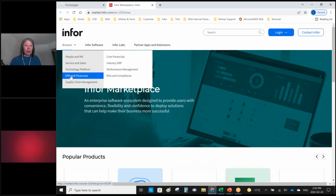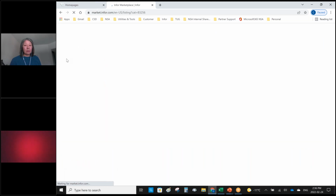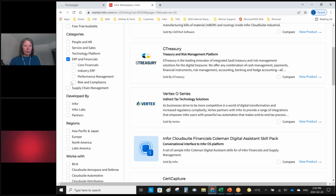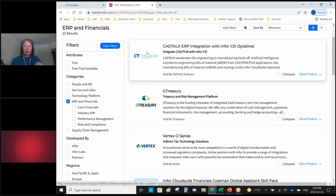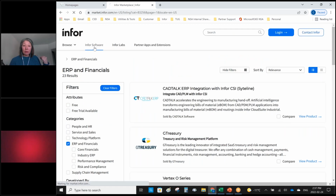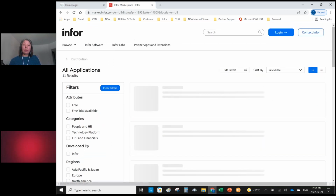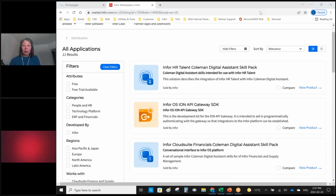Let's look at all of it. So here are the various ERPs. Now, keep in mind, this is an Infor site, so it will be relative. It could be add-on products for other Infor products. So if we are looking specifically for distribution, filter either through your industry ERP or within some of these other tabs here. So under Infor software, I can go directly to just distribution related. And here we go. So these are the distribution ones available from Infor.